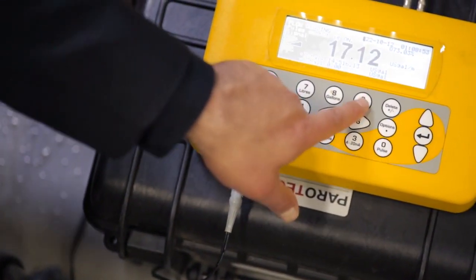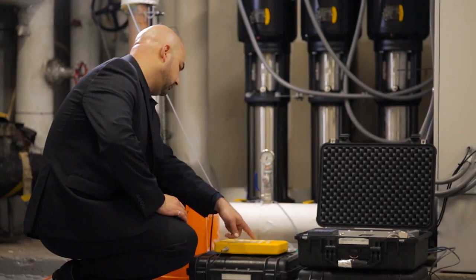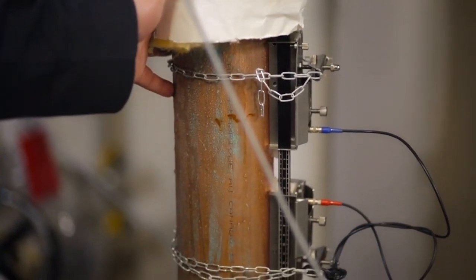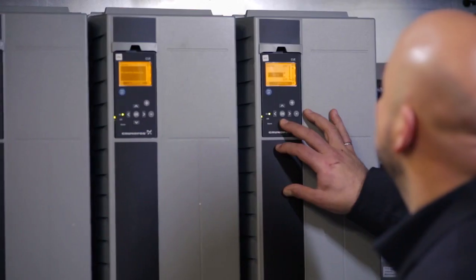In the pump audit stage, we install monitoring equipment on the pumps where we actually measure all the parameters involved in finding out the true efficiency of the pump. We are looking at the system as a whole. We're examining the design, the capacity. With that, when we go back, we actually redesign the system to provide a system that's suitable for the application, proper design. That makes a huge difference in energy savings.